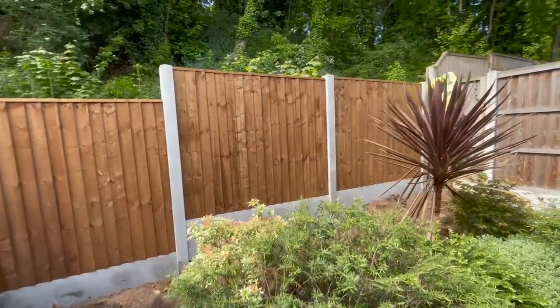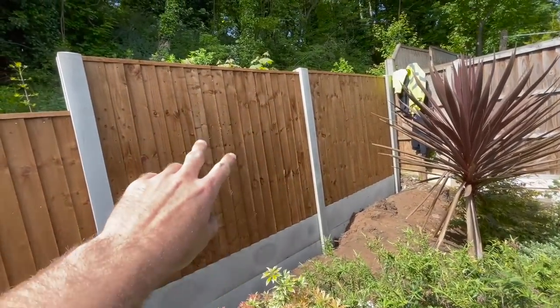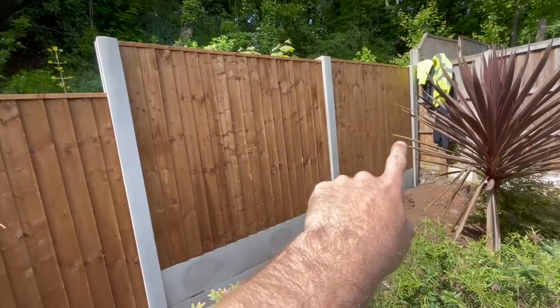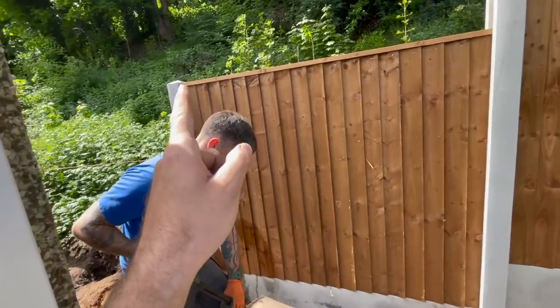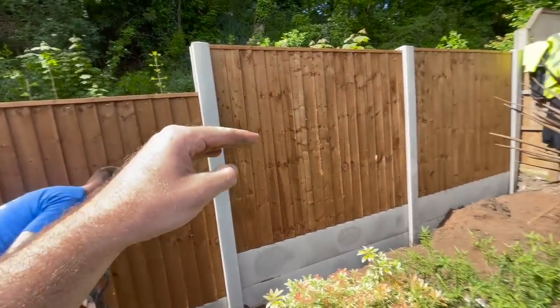This is the start of the fence, guys. We've gone for 7 foot. I'm just going with the ground. Two gravel boards, 6x5, two gravel boards, 6x5, 9 foot, 9 foot, 9 foot, 8 foot post, one gravel board, 6x5. There's that 1 foot difference that we've gone for.